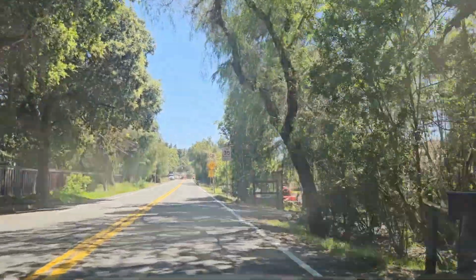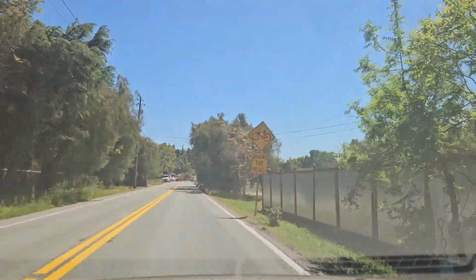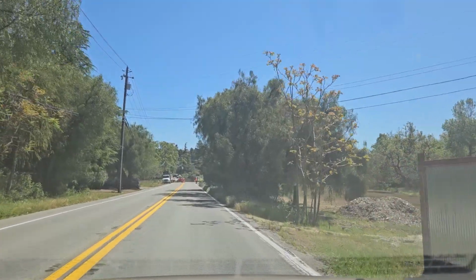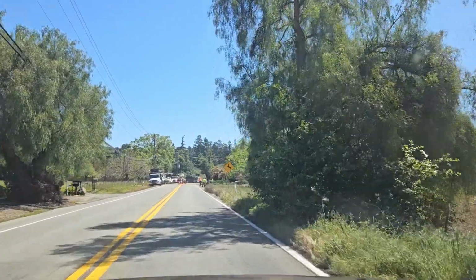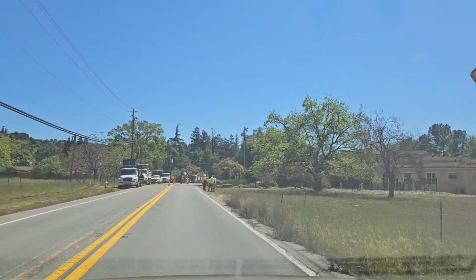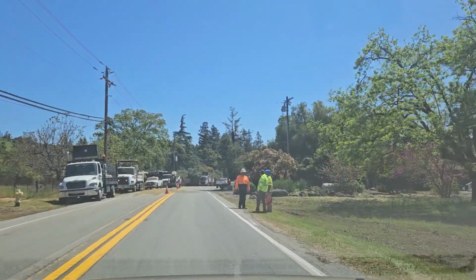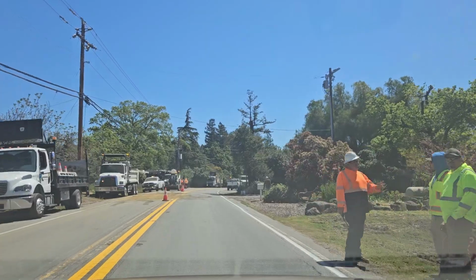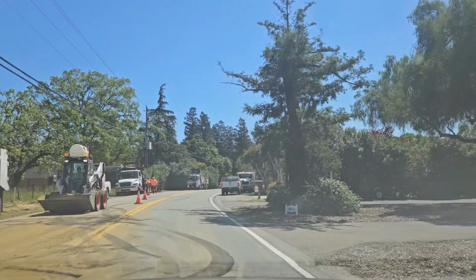All right, looks like there's some road work ahead, so we may not be able to drive through. I'll see if we can. I'm just going to have to turn and show you the neighborhood some other time, but I think we're okay. Just have to go slow.